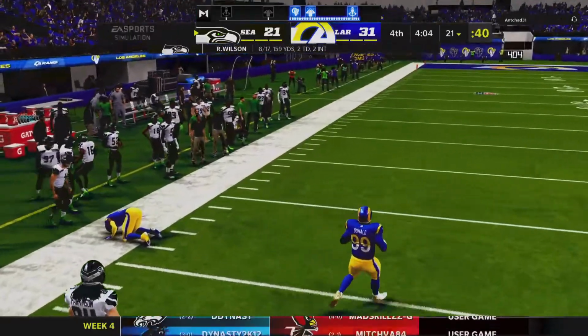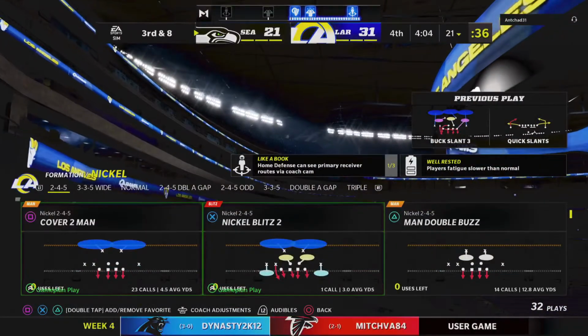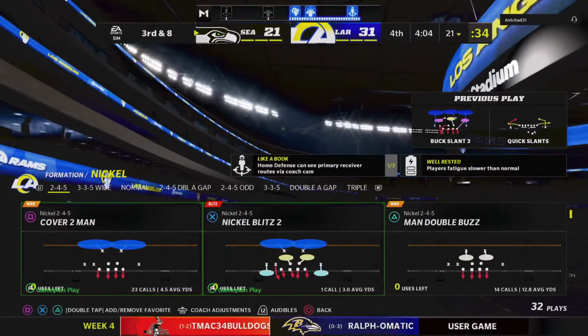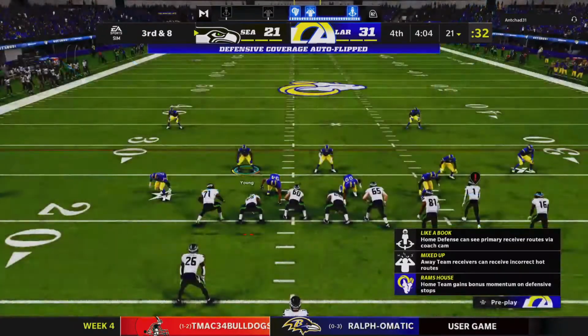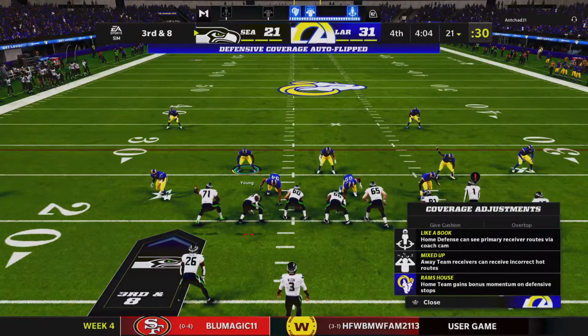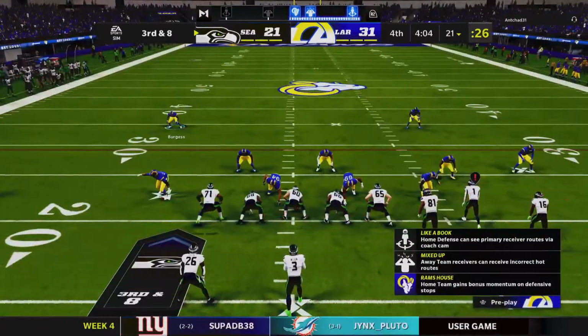And that is intercepted on the sideline. Wait, no. They'll say no. It was caught out of bounds. So this is just an incompletion here. The Seahawks on 3rd down. Lacking much success, just 2 for 7 to this point. This is 3rd and 8.